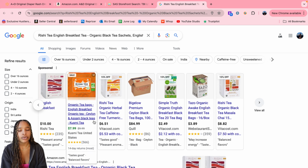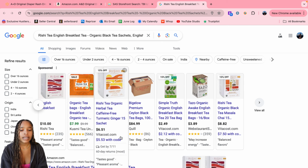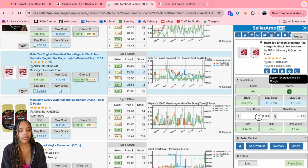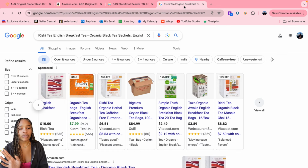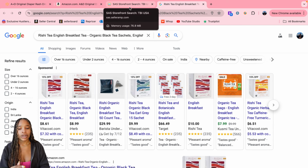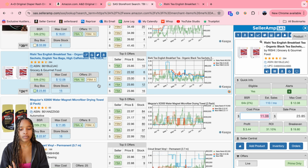Go to all these different stores. Don't do what I'm doing right now and just briefly go over the prices, because some of these have codes. Like this one right here, Vitacost, it's not the same flavor, but you can see if there's the same variation that they have and then use the code. So 5.53, that would work because we need to find it under 12.08. 5.53 times, you can do all this math on the cost price calculator, times 2 equals 11.06. Will be under it, but that's a whole different flavor. So just make sure to go into each website, see if you can kind of lower the price down. This one's $7.32. Oh, so that's for Vitacost, so it wouldn't be profitable at Vitacost.